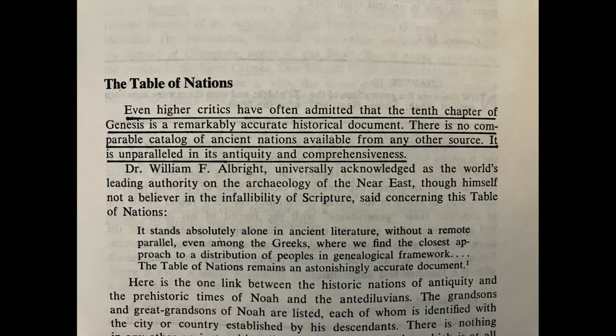On page 245, Henry Morris, the father of creationism, makes this statement about the Table of Nations. "Even higher critics have often admitted that the 10th chapter of Genesis is a remarkably accurate historical document. There is no comparable catalog of ancient nations available from any other source. It is unparalleled in its antiquity and comprehensiveness."